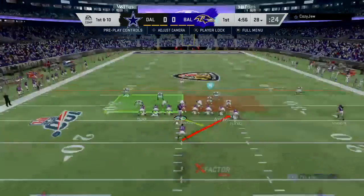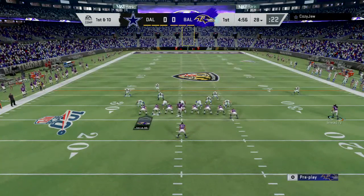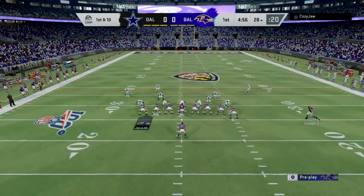Down. Naughty Wolf. Check Mike 54. Mike 54. Yo, pass. Watch the pass. Let it go.